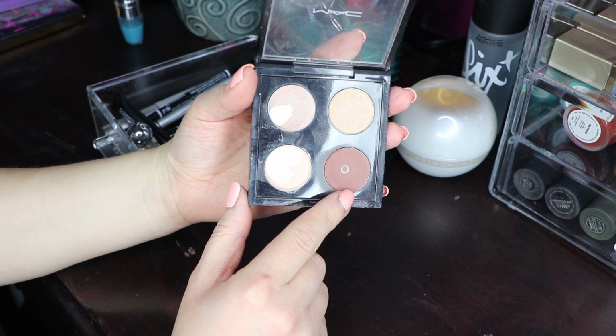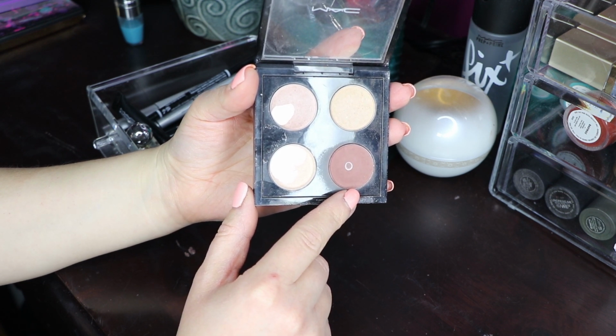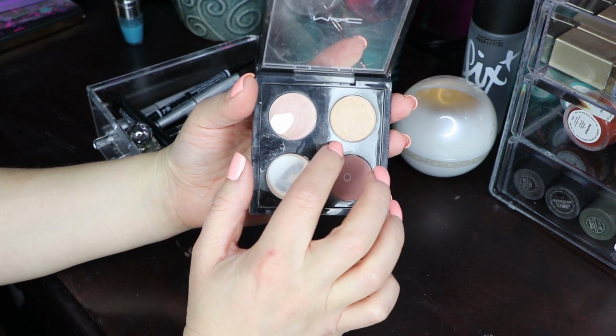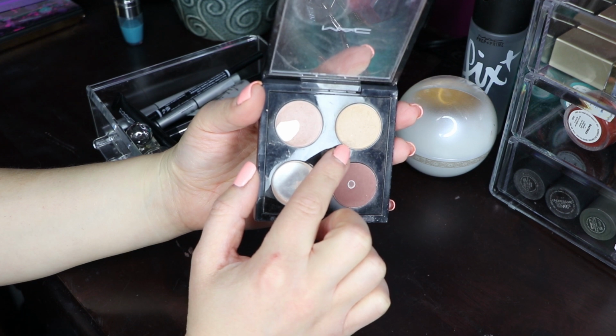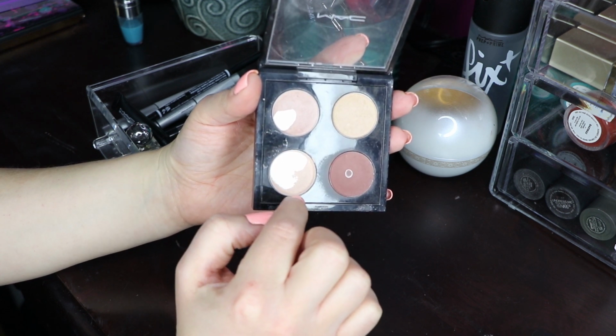This one here is Shag. It is a very old shade, probably 20 years old at this point. It's a nice crease color, but it is a little bit deep, so I don't always reach for this one. This one up here is Rice Paper, and I only recently put that one in. I went through a whole pan of this several years ago, but it is a really nice shade, and I think I want to use that as a brow bone highlight shade once I finish Blanc Type.